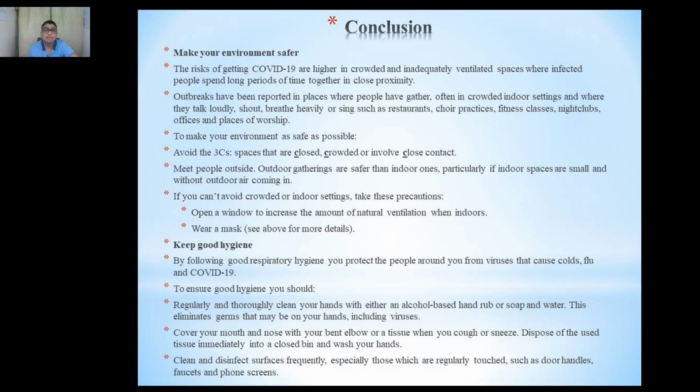Continuing the conclusion, make your environment safer. The risk of getting COVID-19 is higher in crowded and inadequately ventilated spaces where infected people spend long periods of time together in close proximity. Outbreaks have been reported in places where people have gathered, often in crowded indoor settings and where they talk loudly, shout, breathe heavily, or sing, such as restaurants, choir practices, fitness classes, nightclubs, offices, and places of worship.